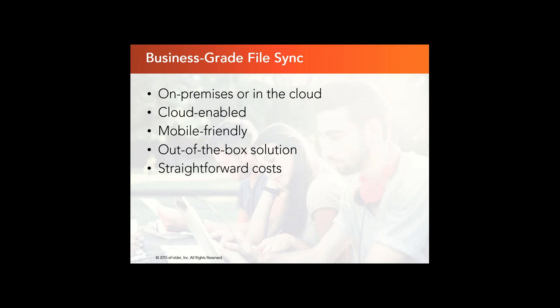Business-grade file sync can also be deployed on-premises or hosted in the public cloud. The solution does have a mobile application and a desktop agent, making it simple for users to access data on any device while on the go. It's also an out-of-the-box solution that requires little training and implementation, so the costs for MSPs and clients are typically very straightforward.